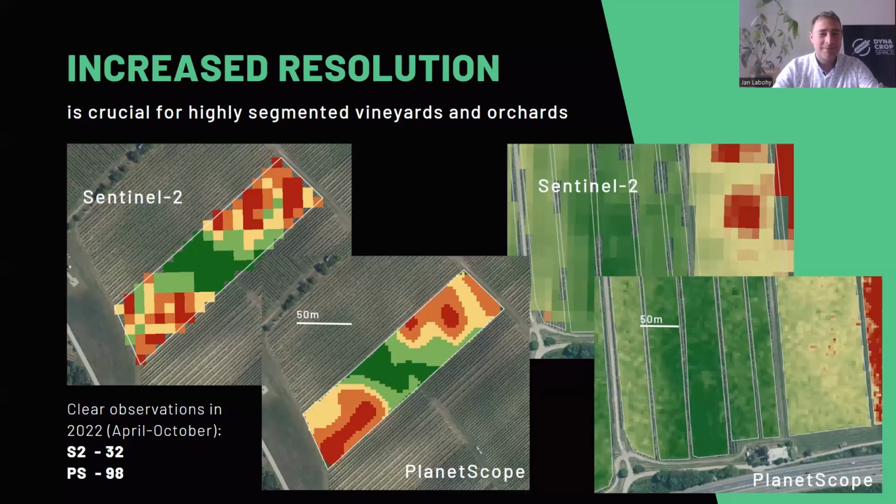But before we start, one more thing. Most of the use cases we covered previously were based on the open satellite data from the Copernicus program, mostly from Sentinel-2 and Sentinel-1 satellites. With the vineyards and orchards, the thing is that these satellites don't really provide the resolution which would be suitable for this kind of products. The resolution is too coarse, and it mixes together the signal from the wine or the fruit trees with the signal of the grass and the soil below it. So in order to reduce this noise, it needs to be done using higher resolution data.